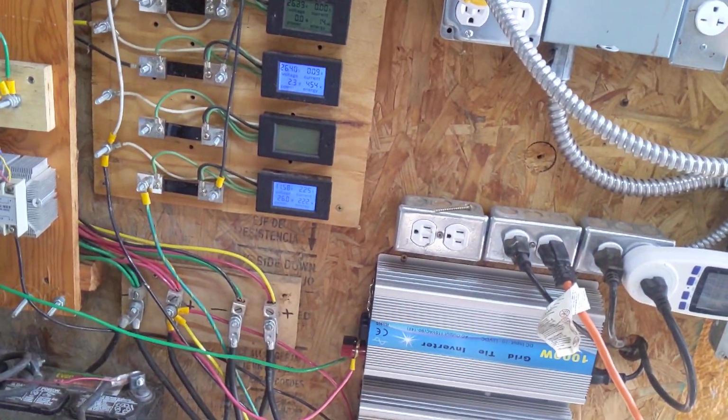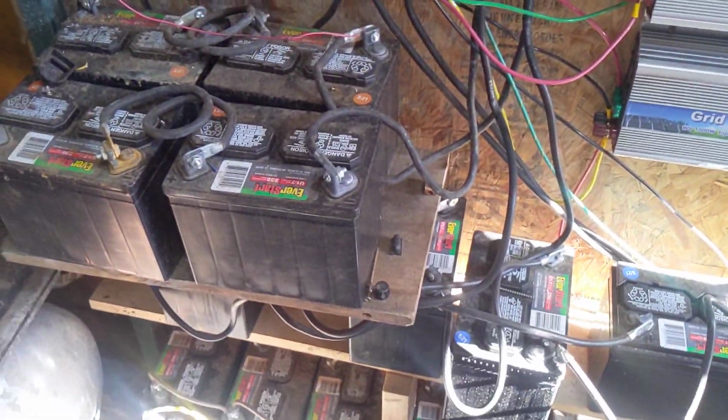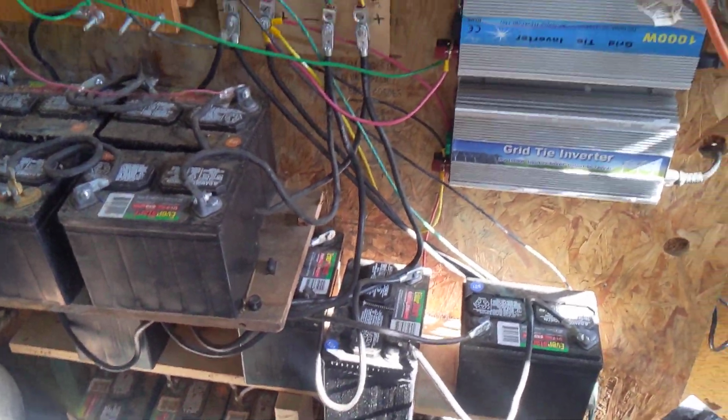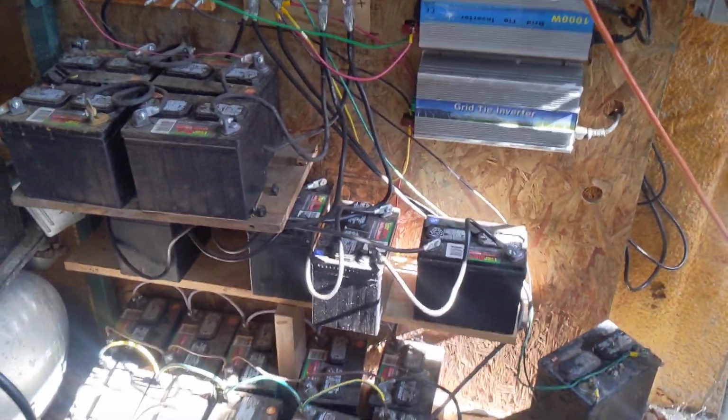I want to try and find a way to hook it up to the 24 volt system just like I got my 48 volt system. I'm not sure how to do that yet. I'll find a way. Anyway, that's that.